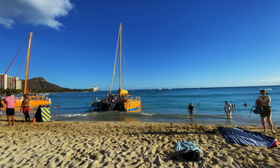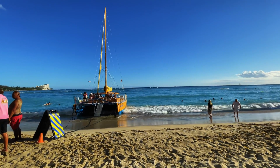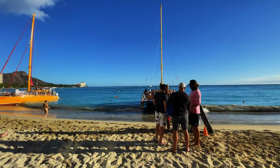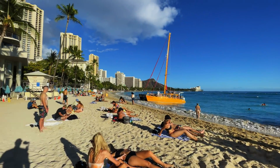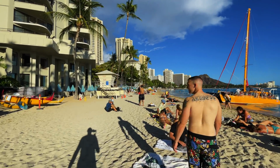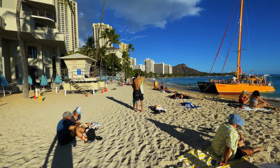They're now boarding their last group of people because they're going out for a sunset sail, which is completely booked out. We happened to get on the sail just before. These guys were great. We highly recommend them. And I'm going to walk you guys on the beach and show you what it looks like on Labor Day.